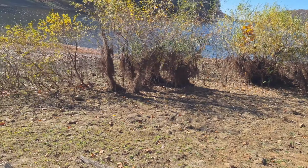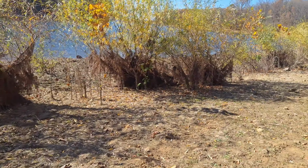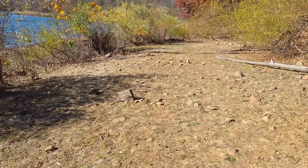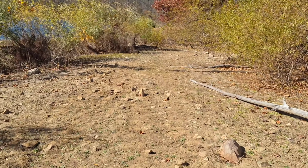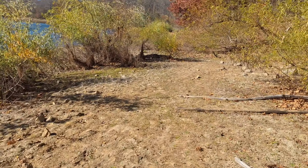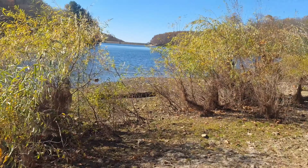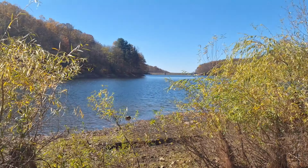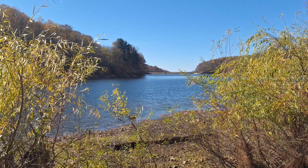Sure, in years past you've been walking down here lately. You've probably seen that in hundreds of videos about Pennsylvania that it hasn't rained here for quite some time. Probably have to end up going back up to that little trail, but we'll see what we can do here. Up there straight ahead, that is the dam breast.